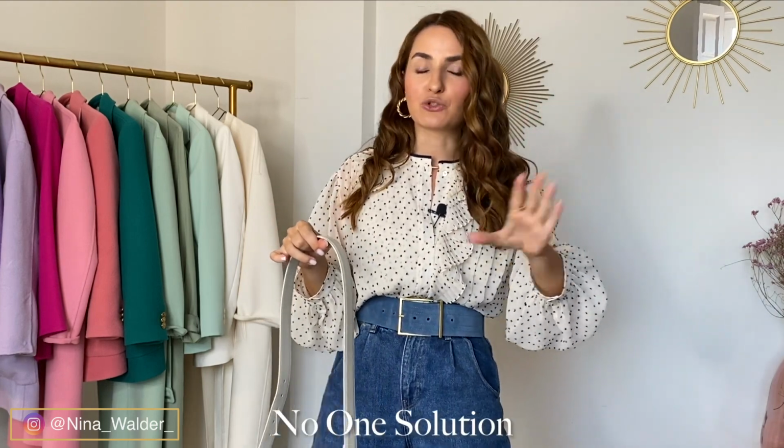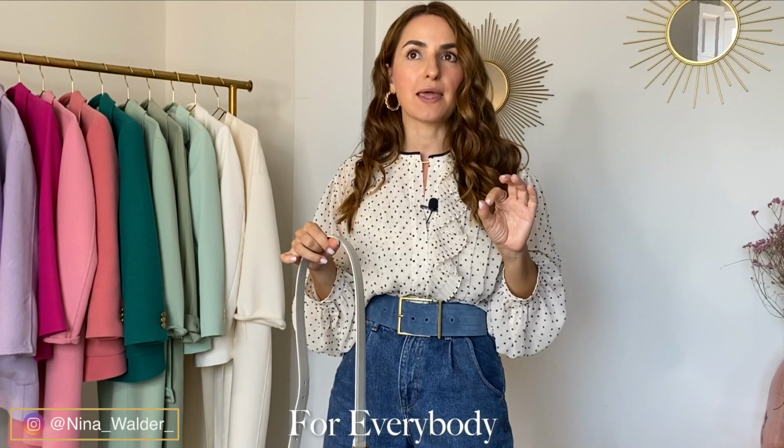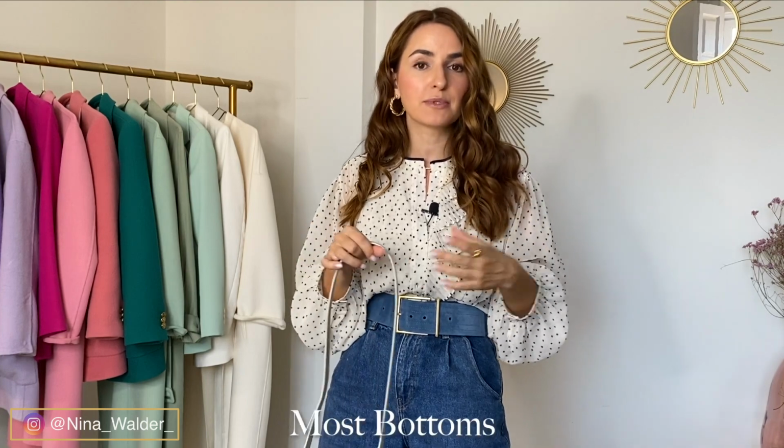And if you wonder what kind of color to choose for your maybe first belt, there is no one solution for everybody, but I would say usually when you go for beige or brown, it's usually kind of the most universal. So it would go with most bottoms, but then it depends on what kind of jeans you like to wear. It depends on what kind of tops you like to wear, because in my wardrobe I have belts of all colors, of all shapes, of all widths, so it depends.